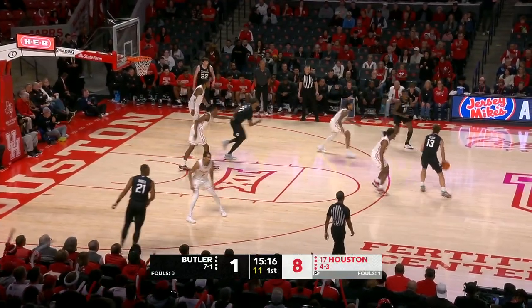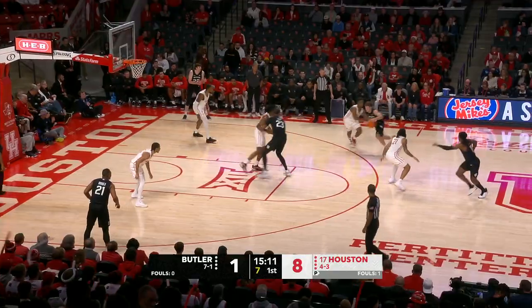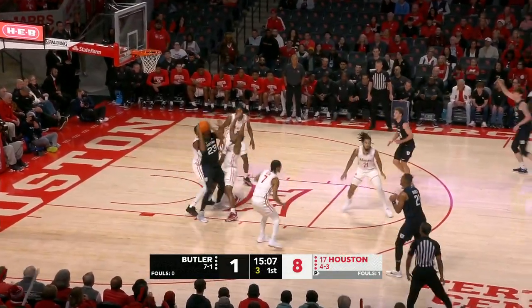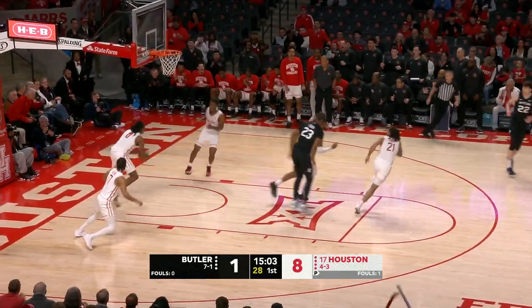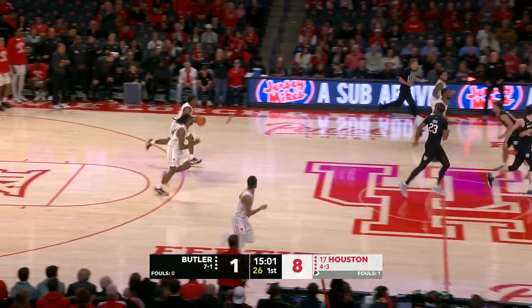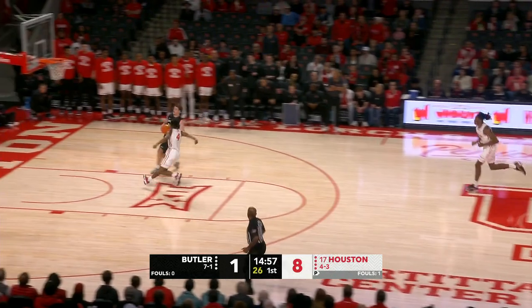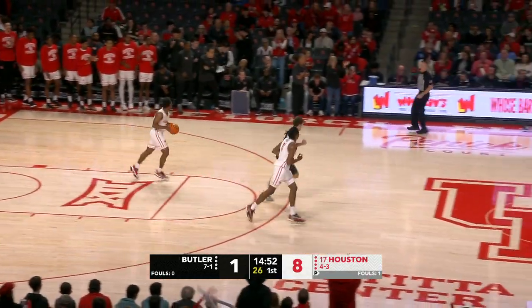Butler trying to get on track at this end. Finley Bizjack trying to drop it off to Andre's screen. And he's challenged, a block shot by Juwan Roberts, who with a win today for Houston would become the all-time winningest player in Houston history, as the steal, but blowing the layup is Finley Bizjack.